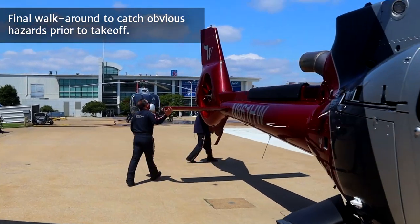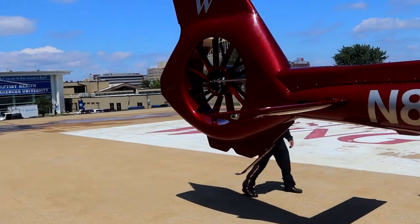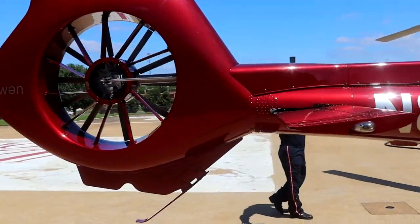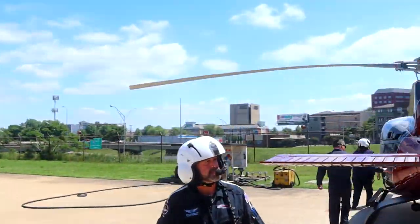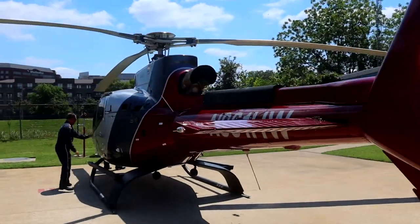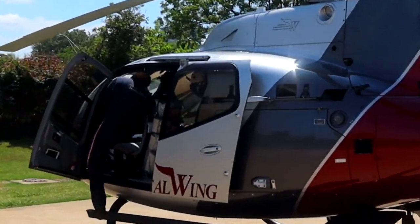Before start, perform a final check that main and tail rotors are untied and the tip paths are clear. Many pilots discover issues that were missed during a pre-flight just moments before. A small issue on the ground can become a very big issue in the air. A final walk around is one sure way to keep the rotors safely turning.